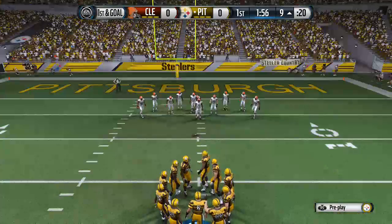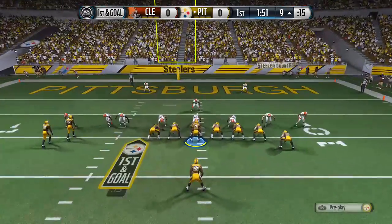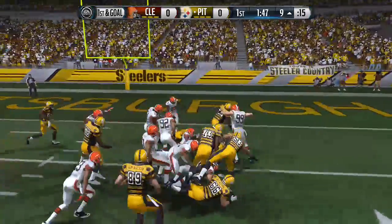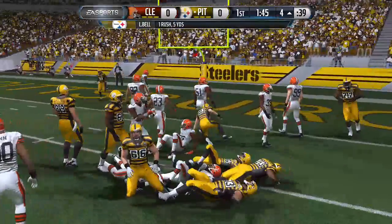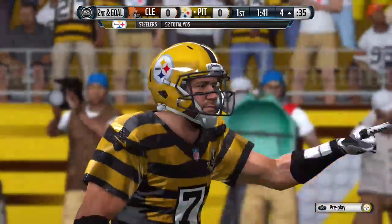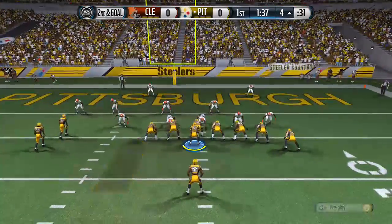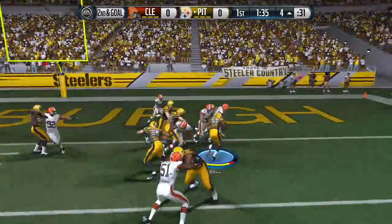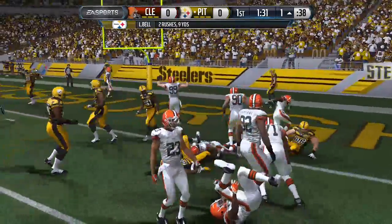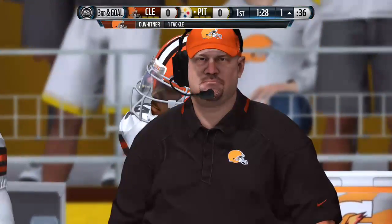First down here after the completion. The Browns with a nickel look here on defense. Bell's got it on the handle for a gain of about 5. It's now second down. Offense lines up here. Bell's taking the handoff. Whitner's there to take him down. They're just grinding away down here, inching closer to the end zone.